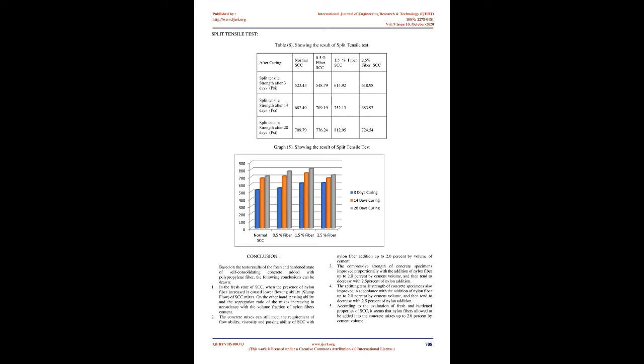Compressive strength of SCC cylinder. To determine hardened properties of self-compacting concrete, the compressive strength of concrete cylinder specimens is checked. In this test, the concrete compressive strength is checked after 3rd, 14th, and 28th days of curing in the universal testing machine, UTM. The cylinder is placed under the UTM and load is applied until the cylinder is crushed and the readings were noted.